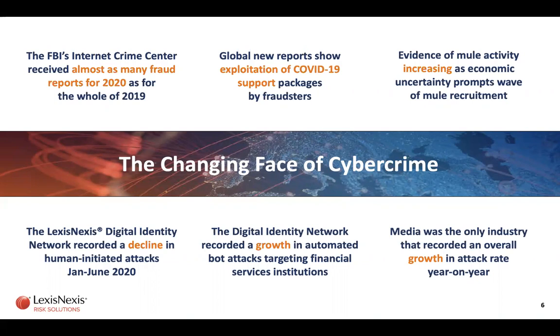But for those of us in the telecom sector who offer quad play services, the interesting thing was media was the only industry that recorded an overall growth rate in attacks year on year for the first 6 months of the year. And again, if people are locked down or based at home, working from home now, there is more utilization of TV on demand, IPTV services, etc. You get that aspect where credential sharing and manipulation of trials and service offers can be manipulated and targeted by both the standard individual looking to get something for free, as well as the organized fraudster.